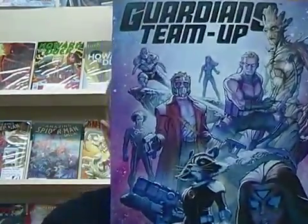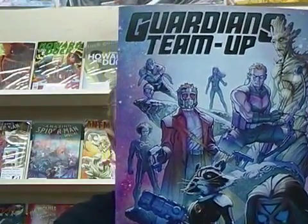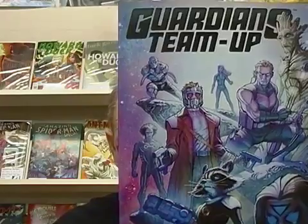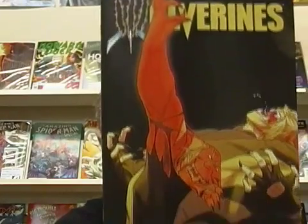Speaking of Guardians, second issue of Guardians Team Up. This is the new weekly series from Marvel. Last week's #1 in stock, this week's #2. People can't get enough Guardians of the Galaxy, so if you are Groot, you want to grab that. Speaking of weeklies, the new Wolverines, cool Sabretooth cover.